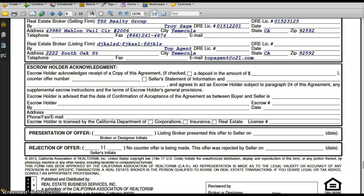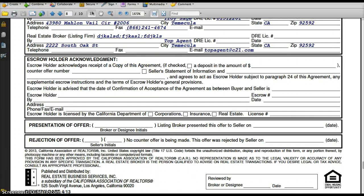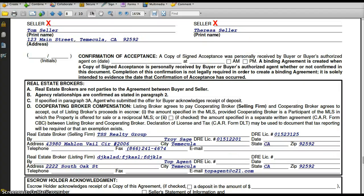So in regards to the backup position, first of all, the offer has to be presented. And then the backup offer addendum must be completed. That's how this works. If you're an agent right now anywhere in the country, and if you're on my training website, you've probably already learned a lot about contracts, then you know that we follow the contract, dotted I's and crossed T's.